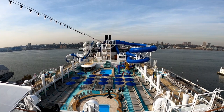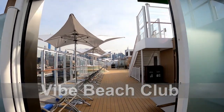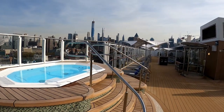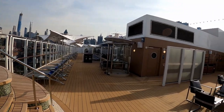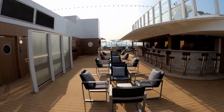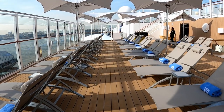From here, we're going to check out Vibe Beach Club. There is an extra cost to visit this part of the ship. But once you pay that, you have complete access to it for the duration of the cruise, and they only sell a limited number of these. So if you like what you see, make sure you book that before you get on the ship, or you can see if there's any slots available once you're on.